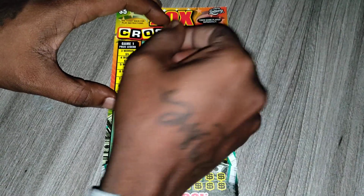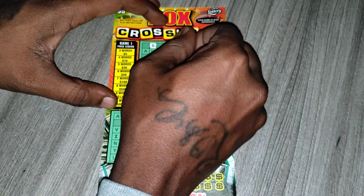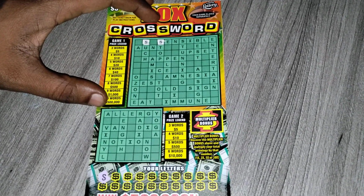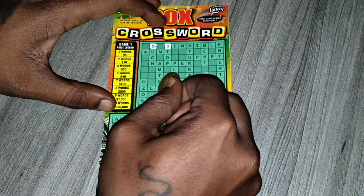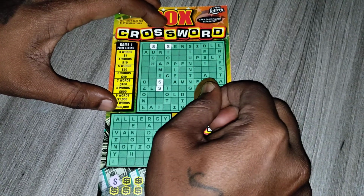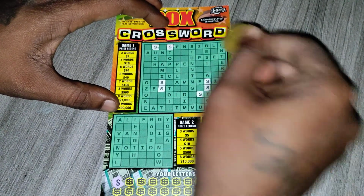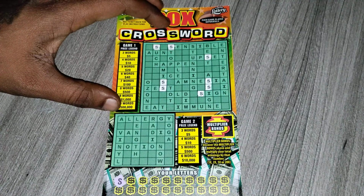Like I said, guys, this is one of my favorite tickets. I spend a lot of money on these Florida Lottery tickets, so I can't wait till I get a big win. $45, that's the most. That was chump change. That is better than nothing, so I can't wait till I win at least a couple hundred on this. So please keep me in your prayers. I need all y'all to pray for me. Only thing is, this ticket takes forever to scratch.